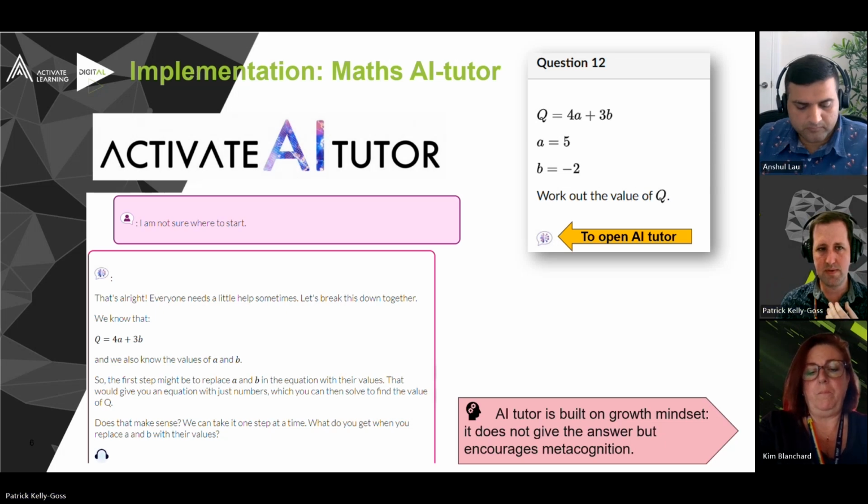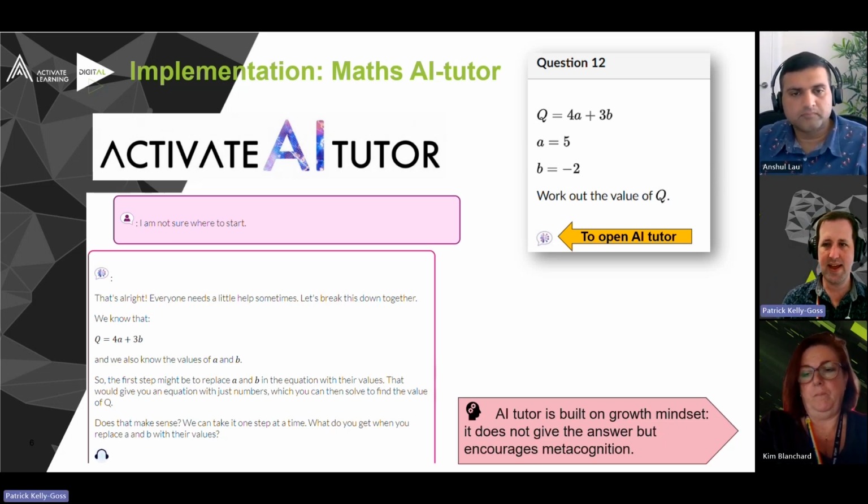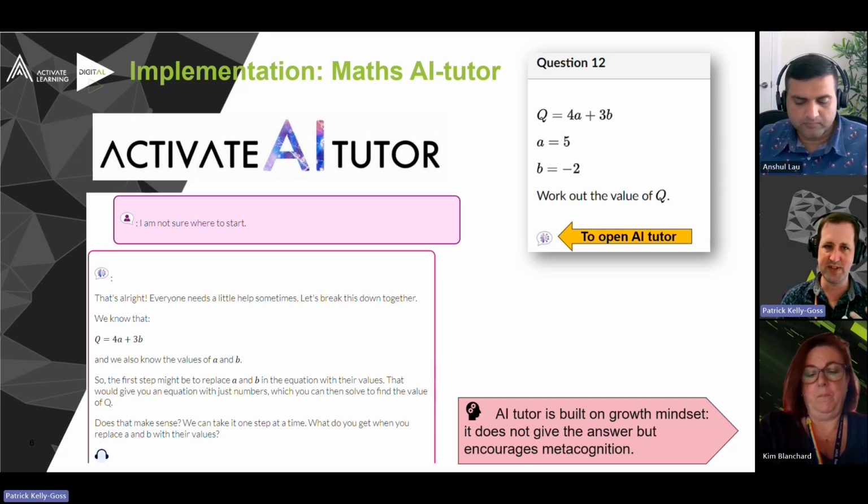So the student starts off by saying, I don't really know what to do. And the AI tutor starts to say, oh, no, that's all right. Everyone needs a little help. Let's break it down. And then starts to work on encouraging how to think about it, encouraging metacognition, looking at what thought patterns are behind what the student said, and then trying to move them towards the thought patterns that would be hoped for answering this sort of question.